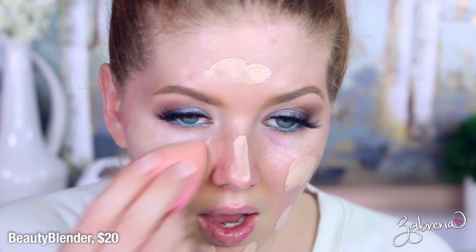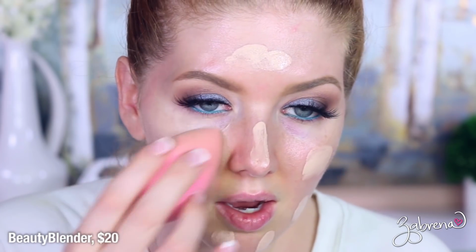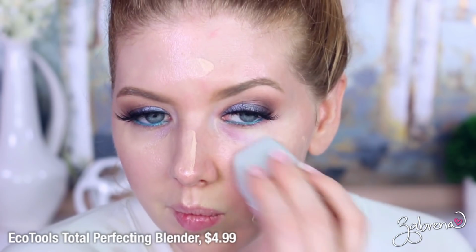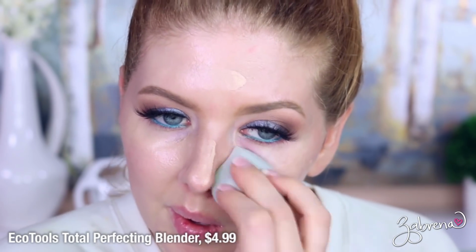At first, I'll show you the application with the Beauty Blender. Everybody knows what a Beauty Blender looks like. I mean, by now you probably have seen this a million times, so I don't need to show you too much of it. But if you look at the EcoTools side, you can see that you still get the same great results.